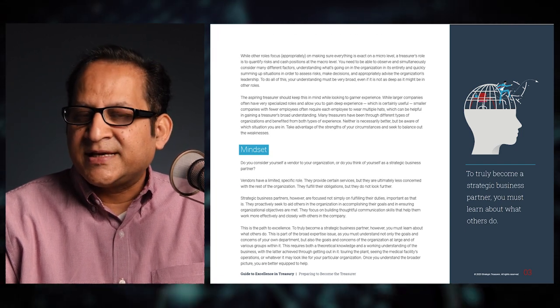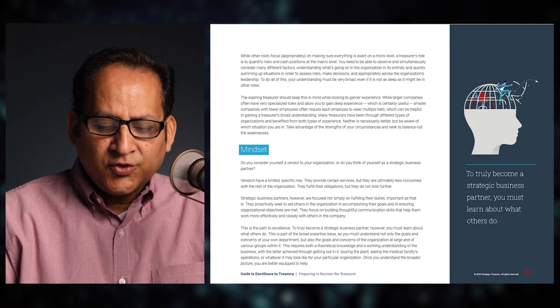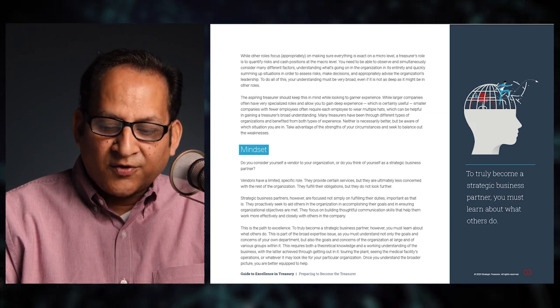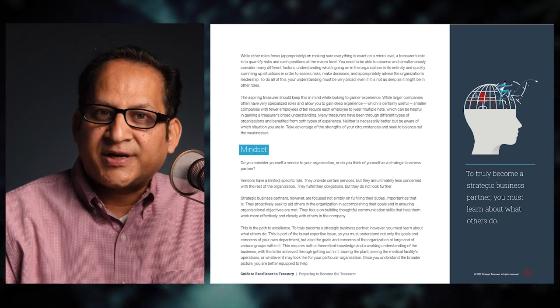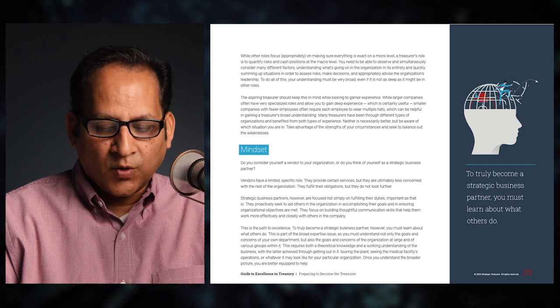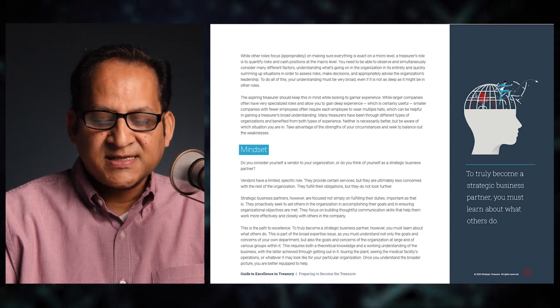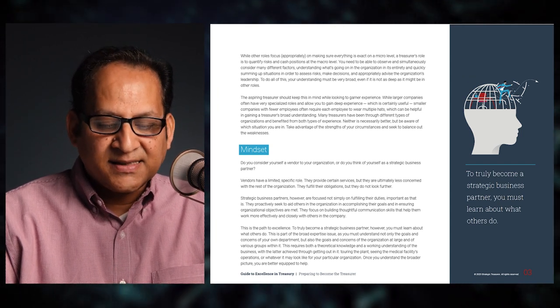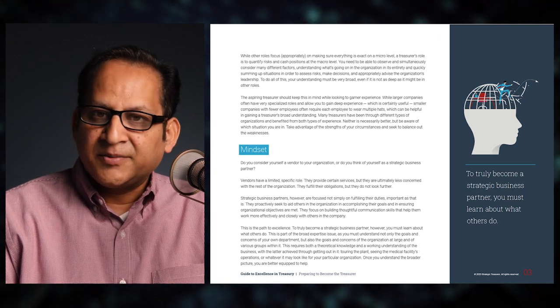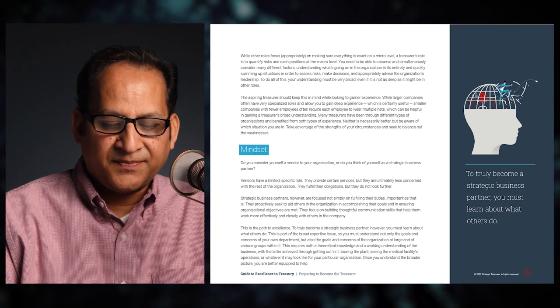The second element is mindset. Do you consider yourself a vendor to your organization, or do you think of yourself as a strategic business partner? Vendors have a limited, specific role. They provide certain services, but they are ultimately less concerned with the rest of the organization. They fulfill the obligations, but they do not look further.